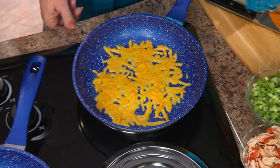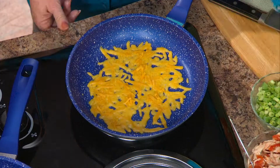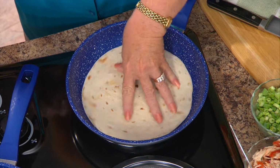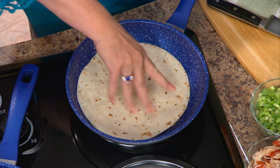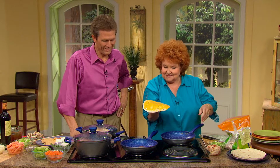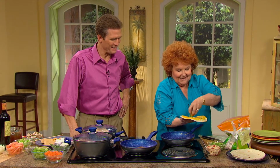Now look at this, the cheese is all getting nice and melty in here. I'm just gonna go ahead and take my flour tortilla and lay it right in there on the top and just give it a little twirl. Now it's not hot there, so you see I'm just giving it a twirl. And what we're gonna have here is nice melty cheese. Come on, what was that, 10 seconds for our quesadilla?